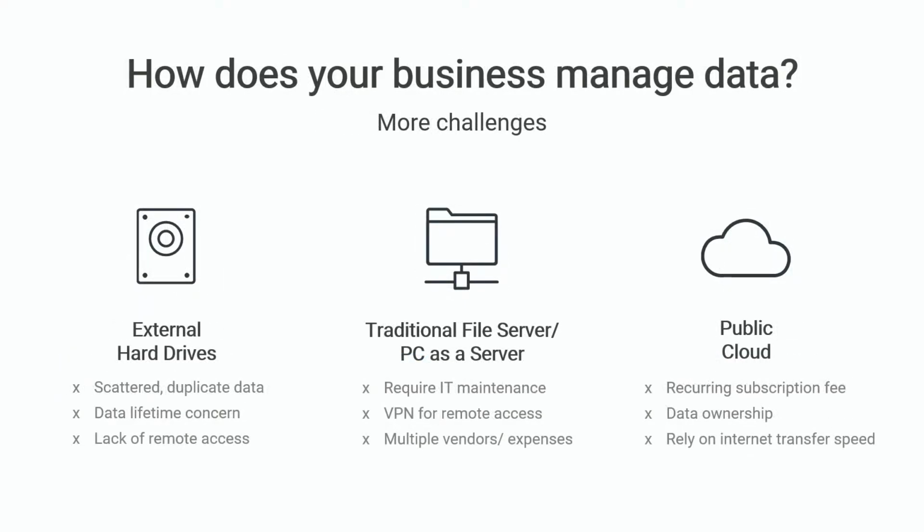Let's take a look at how most businesses manage their company data. For newly grown businesses, they tend to store their data on external hard drives. Businesses with more IT budget will either have their data stored on the public cloud or have their own file server. However, this method has certain flaws to be considered. If you are using an external hard drive to store your data, you will have difficulties managing your data. And you will risk losing your data as every hard drive has its own lifespan.